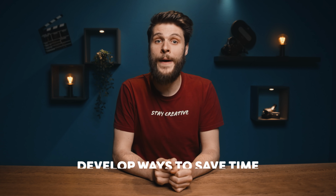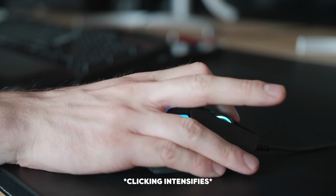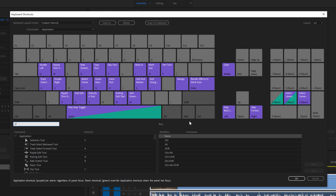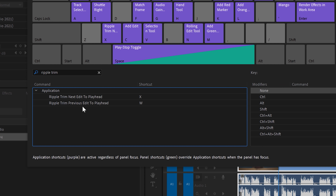Next on the list is to develop a way to save time. Editing is not about dragging your mouse across the room and clicking the crap out of it. All your time should be spent towards the creative aspects. So make use of shortcuts. You can set custom shortcuts in Premiere Pro, so make sure to do that. There are actions like ripple trim delete, which literally does 3 things at once.